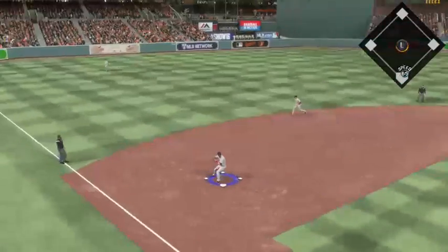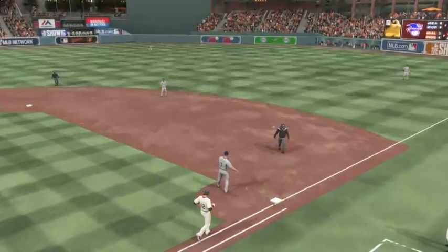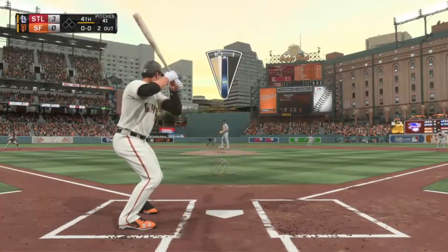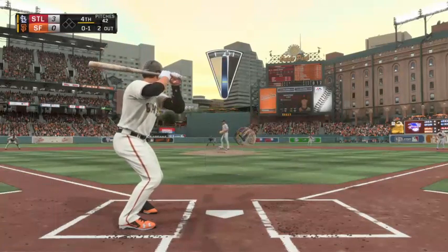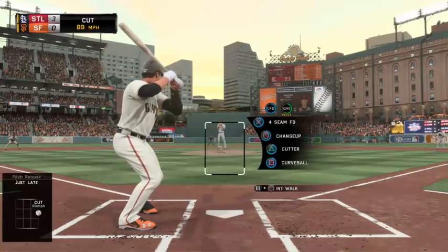Hot shot to third. Carpenter has it. Throw gets him. Two down. Buster Posey will dig in, the winner of last year's Silver Slugger Award for National League catchers. And a called strike down in the zone. Nothing and one. Oh, can't spot the cutter any better than that.